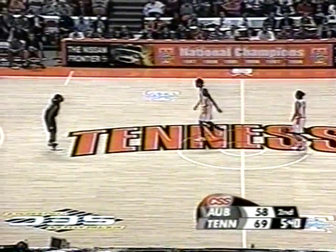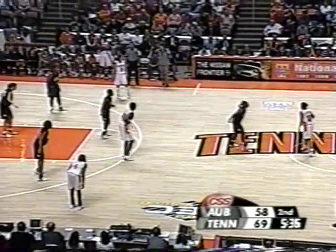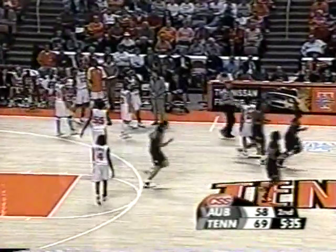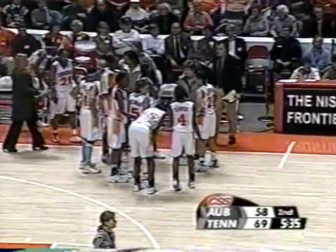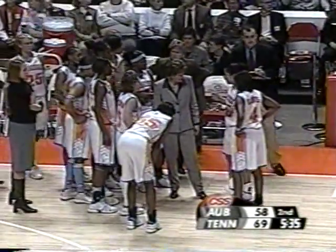69-58, so just like that, Auburn has cut it down to 11. That's right. And so now here's a chance for them to get a key defensive stop. Here's a timeout, but when they come back, a chance to get a key defensive stop to cut this lead under double digits. Pat Summitt takes the timeout. And Summitt's going to make some changes as you get Shira Eli back into the contest.